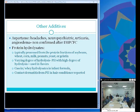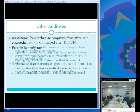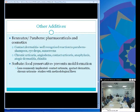Protein hydrolysate, it really depends on how highly hydrolyzed it is. If it's broken down into amino acids, it's not going to be a problem, but if you take casein and break it into chunks, and the chunks are big enough, they can still bind IgE, so it may not be totally gone. Is aspartame the one with phenylalanine in it? Yes, aspartame is the one. So if you have phenylketonuria, then you should avoid it.